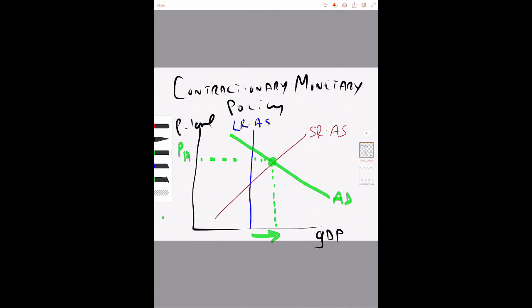And the Fed is looking at this and they're saying to themselves, you know what? Inflation is getting out of control. Contractionary monetary policy is almost always aimed at reducing inflation. So inflation is too high and the Fed is getting nervous. So what they want to do is contract the money supply, reduce that money supply to try to pull aggregate demand back so that we are back in our long-run equilibrium.